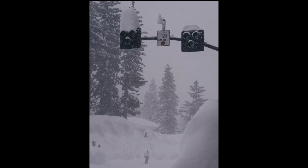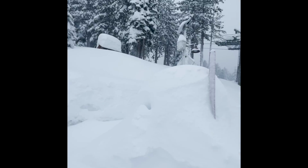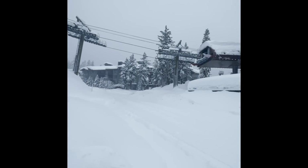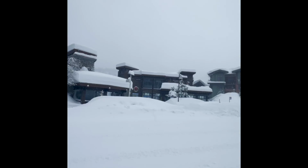Now those walls that were 4 or 5 feet tall, they're now 6, 7 feet tall to the point that I can't even see over them. There's even this part by the village where there is a shuttle bus that is almost completely covered in snow. The whole thing is almost surreal.